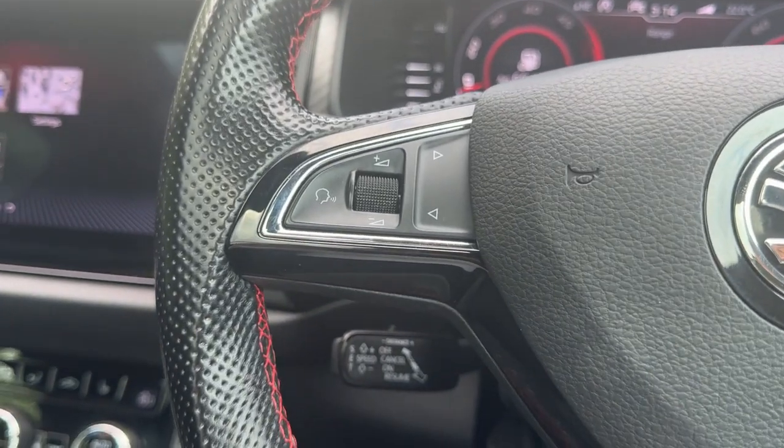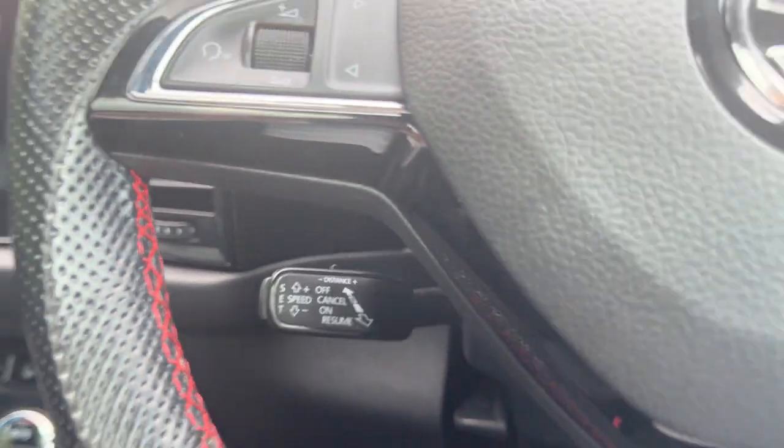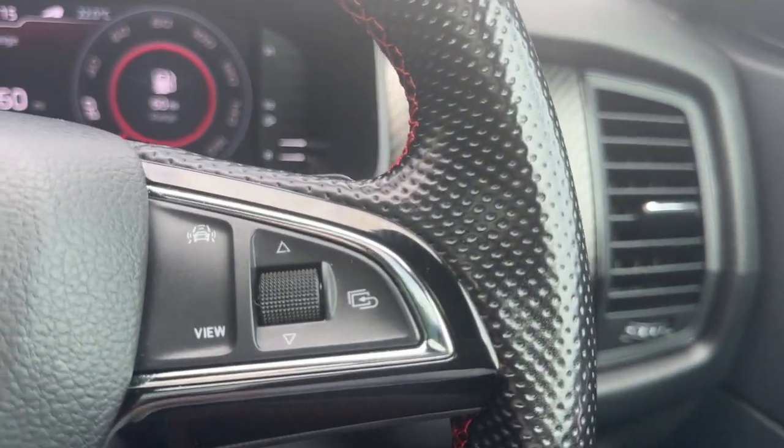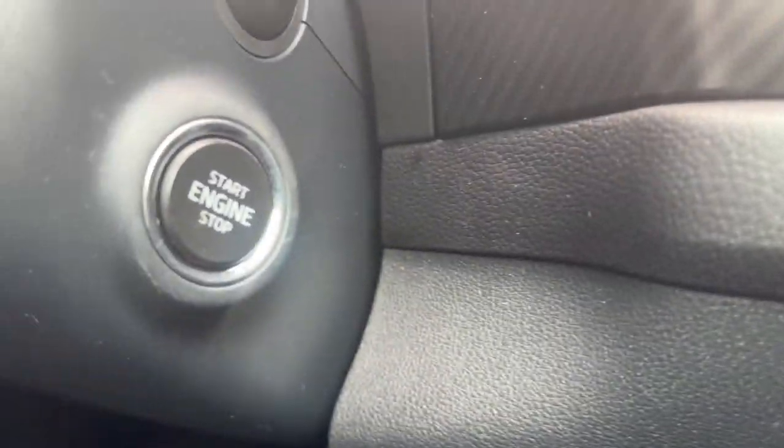To the left of our steering wheel, we have voice control as a feature, as well as cruise control. On the right, we have our assist systems, as well as automatic headlights and a keyless ignition.